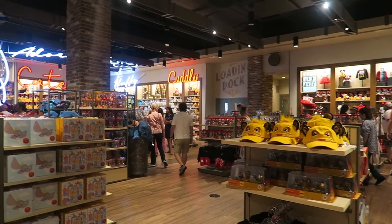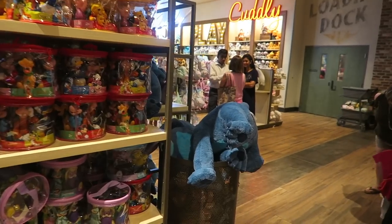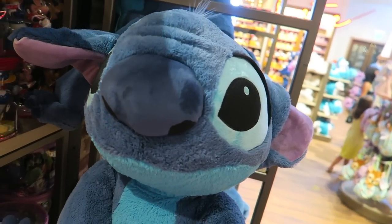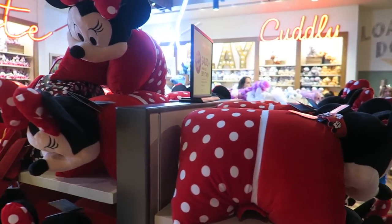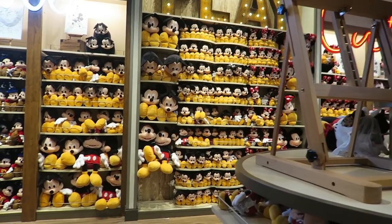And then we get into the plushie section, which is a very big section, as you can imagine. We've got Stitch face down in a bin here. Let's just sort him out. There we go. And you can get the plush pillows, which are great for on the plane. $24 each when you buy two, or otherwise they're 30. And every single Mickey plush you can imagine.